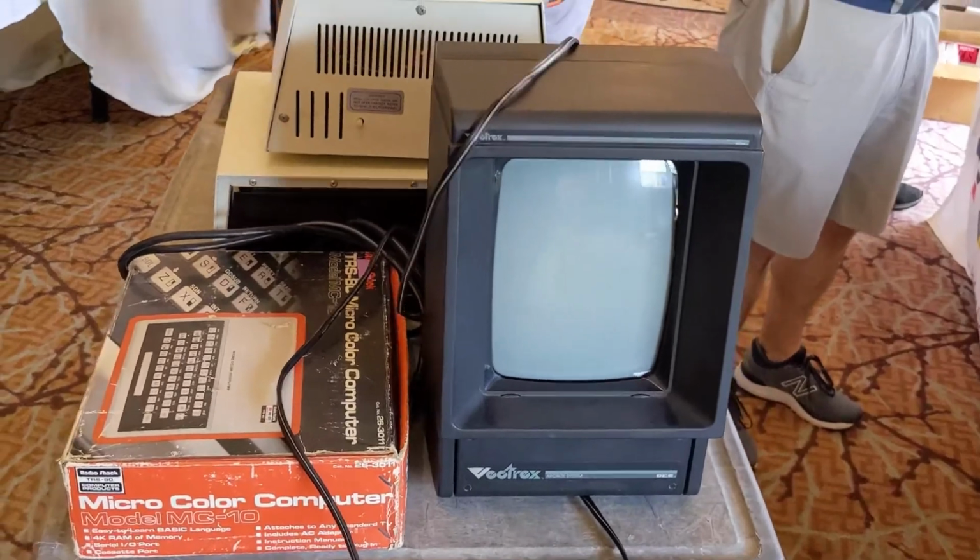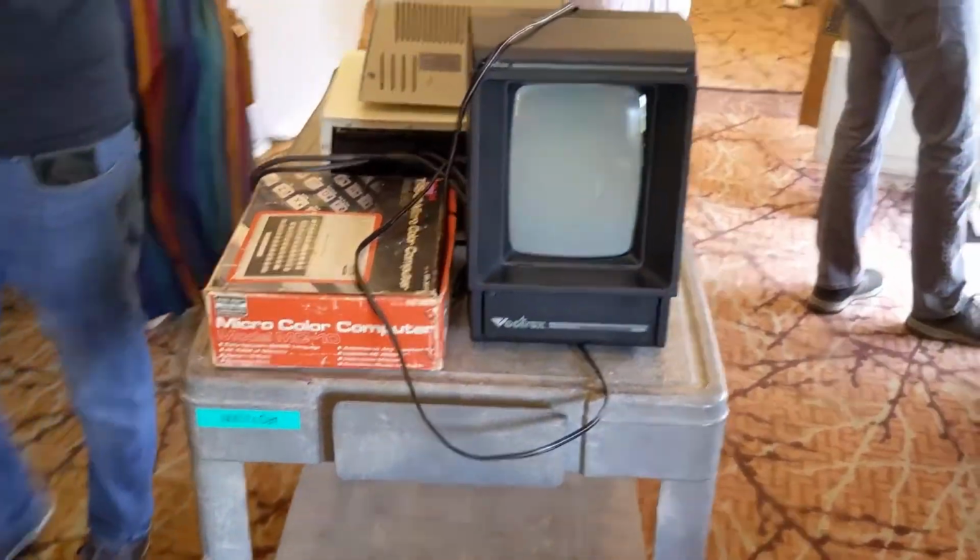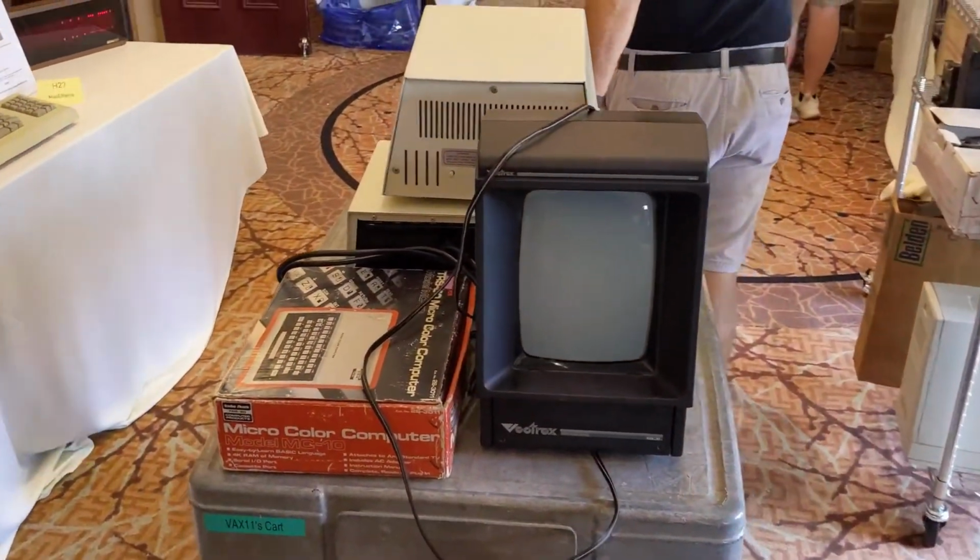If you've been watching the channel long, you know that during the Vintage Computer Festival Midwest 2022, I got a new Commodore PET. In this video, I want to explore the question, should I or you upgrade a stock Commodore PET?